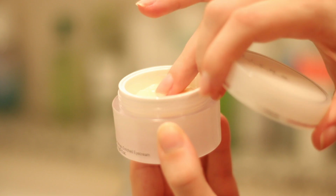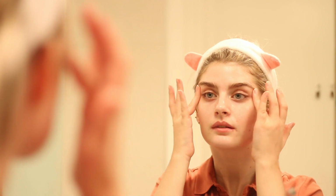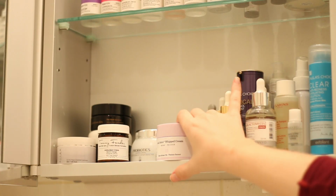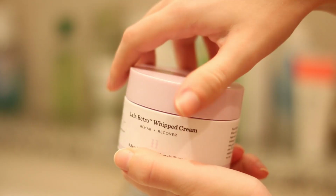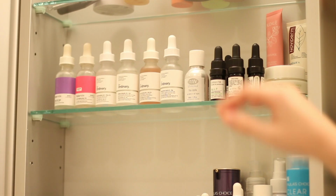And then as an eye cream, I'm using Kicho's Phyto Enriched Eye Cream, and this is so good. It's like a gummy cream. It's my favorite eye cream of all times, no joke. And as a final moisturizer, I'm using Drunk Elephant's Lala Retro Whipped Cream. This moisturizer is in fact the bomb. It's really good, very nourishing, whipped, but not clogging or suffocating at all.